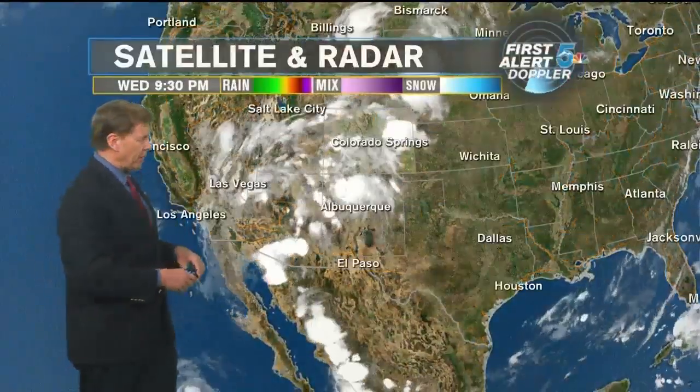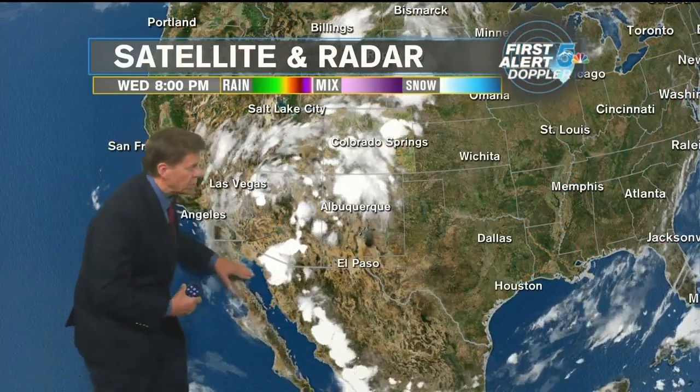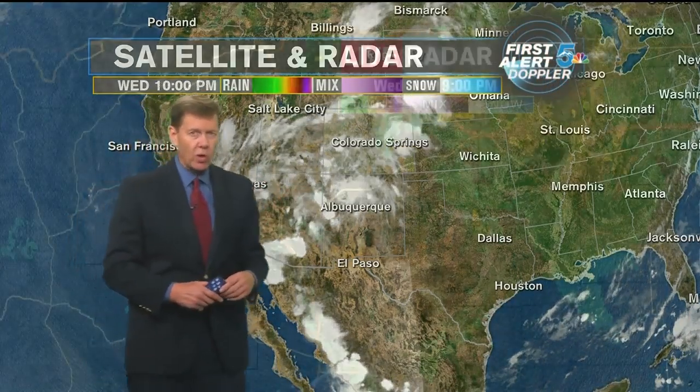And here's one of the contributing factors right here. This phenomenon takes place every summer, the typical infusion of monsoon moisture. It's simply a seasonal wind shift that pushes all the subtropical moisture out of Mexico right up into the state of Colorado, and that's going to be really prevalent around here during the day tomorrow.